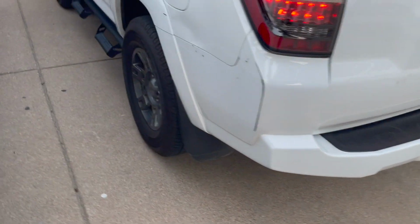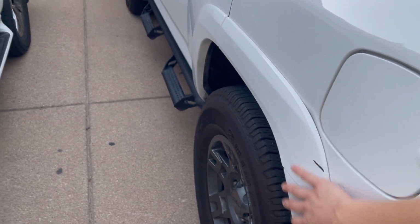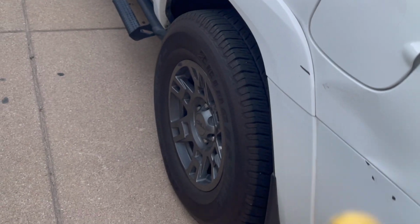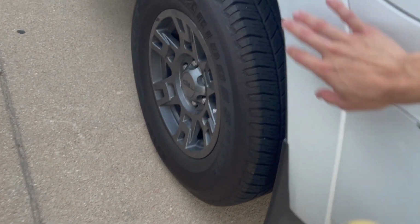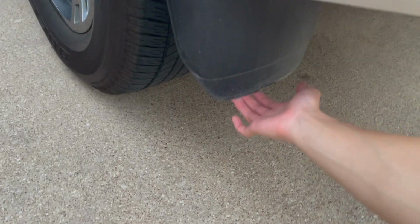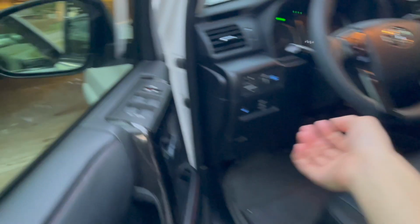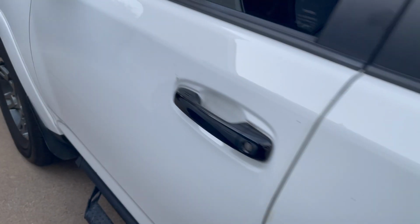And I like the mud flaps, and then I like the Fender Flares, because not only does it protect the paint, because this is easier to replace, but I think she backed into something. I'm not sure what happened, but I like the Fender Flares because they're protection, and I love the mud flaps. I like how they're the flexible kind, so if you go over a rock or something, it's not stiff and you're not gonna snap off. And I love the new sound for the turn signal.